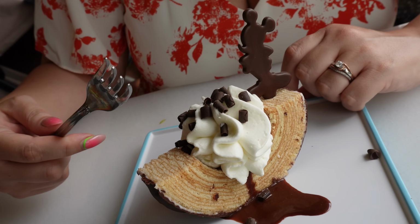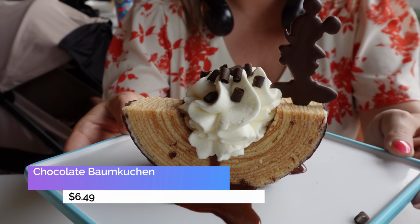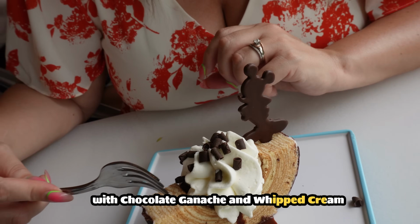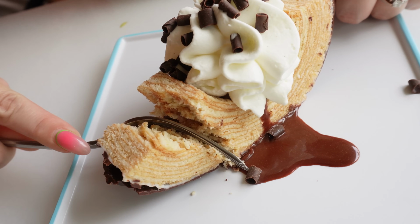All right, so the next item is the Baumkuchen. This is a chocolate Baumkuchen. This is a German type of layer cake. This one is surrounded in chocolate. It actually has a chocolate Mickey right on top of it. We've had these before, but not this iteration, and this iteration is technically new because it's chocolate. Yeah, it's very cute. It's a German tree cake.